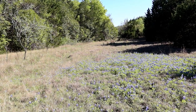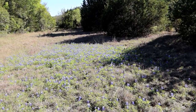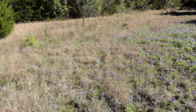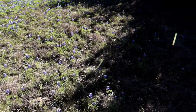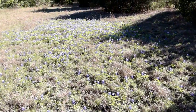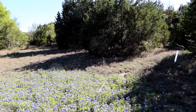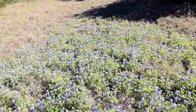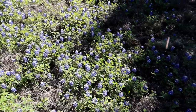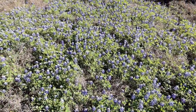Just in this one little area here. It pretty much stops right about here. And it just gets totally thick over here. Trying to walk around here without stepping on them. But yeah, look how thick it is in here. Just out in the middle of a field somewhere.